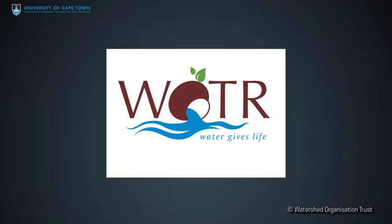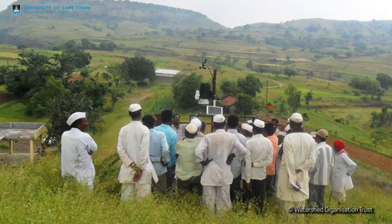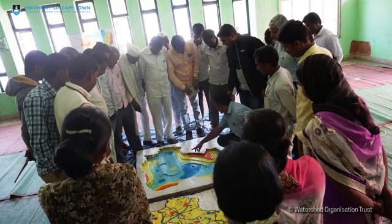A great example of landscape restoration actually comes from India. There's an organization there called the Watershed Organization Trust, which has been working with rural communities all over India, but particularly in Maharashtra since 1993. What they've been doing there is helping farmers overcome an emerging problem, which was more frequent water shortages that they were experiencing in the dry season, both in terms of groundwater, but also dry season river flows.